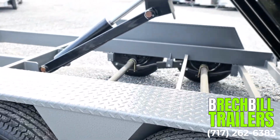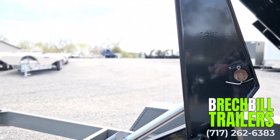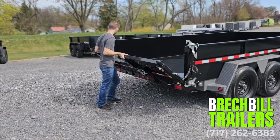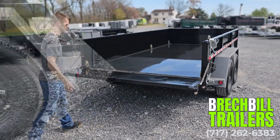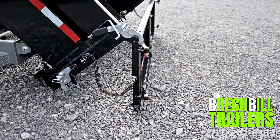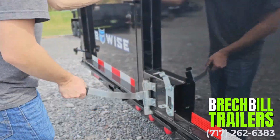It comes with two 7,000-pound Easy Lube axles and a 3-way combo gate. The gate can be unlatched from the top, allowing it to be lowered like the tailgate of a pickup truck, or it can be unlatched from the bottom, allowing it to be used as a spreader, or it can be opened from the center like barn doors.